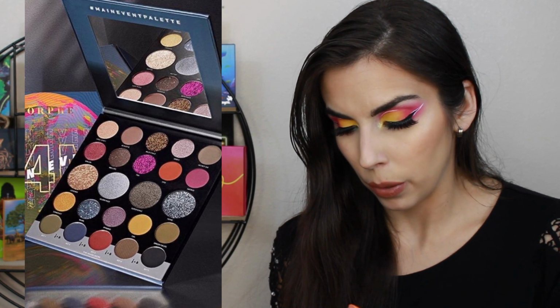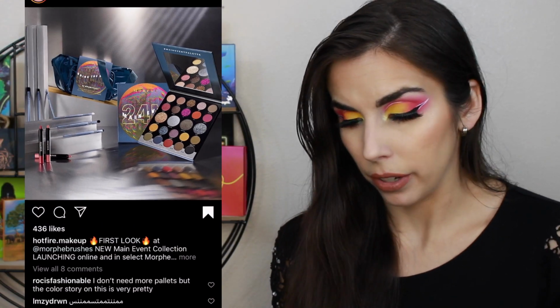Morphe is launching this palette, and I didn't even realize not only is it full of glitters, which I'm not interested in, but the bottom row is water activated eyeshadow, which is weird. Is it just like a liner? I don't know. That's weird. I'm not getting that, but I figured I would shout it out.